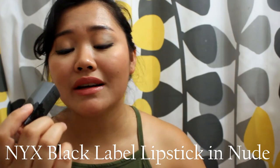Speaking of washing me out, there's this NYX lipstick. It's an old lipstick of theirs. It's the Black Label lipstick in the color Nude, and can we just talk about, it looks pretty, right? Until you put it against my skin tone. Okay, let's do it on a clean hand. It looks beautiful swatched, and then on my skin, it's just no. I put it on my lips and I feel like, no. When I put these on my lips, I feel like I'm about to turn into a White Walker.